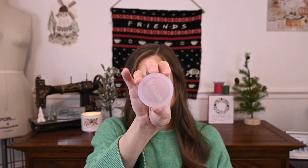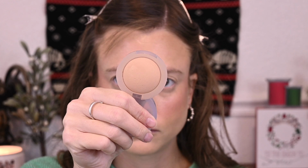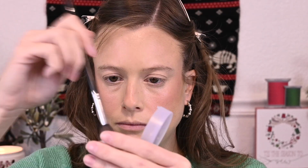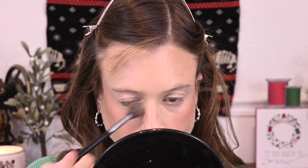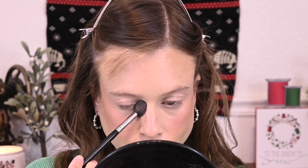For powder, I have a mini of the Kosas Cloud Set powder, and this is in Comfy. This is another one I grabbed at the Sephora VIB sale, and here's the shade. You can also see it in the try on clip. I am kicking myself that I did not buy this sooner because this is an amazing powder. Very smoothing. My skin looks so smooth, but it still looks like skin.